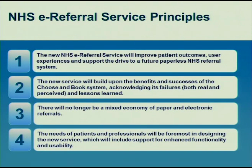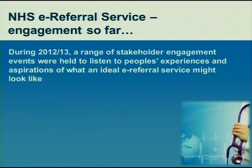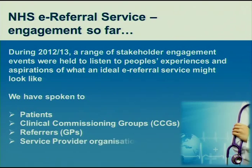And this is a little bit about what we're going to tell you about this morning, what we've been doing so far. So we've had a lot of discussion with users of the current Choose and Book system. We ran a range of workshops last year towards the end of 2012, and we spoke to lots of different people around the country. We spoke to patients, obviously. We spoke to clinical commissioning groups, or PCTs, as some of them still were at that time. We spoke to commissioners, and we spoke to service provider organisations. But we don't feel we've spoken to enough people. We want to speak to as many people as we can, current users and future users of the system. And that's what we're here to do this week here at the commissioning show.